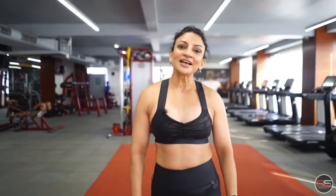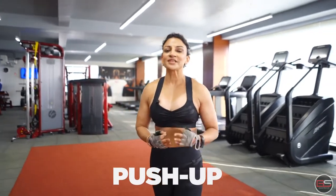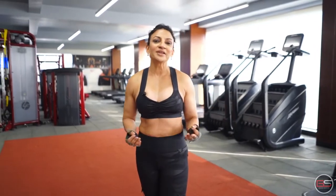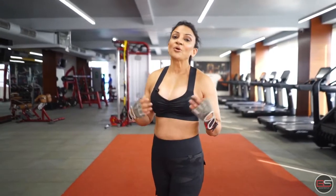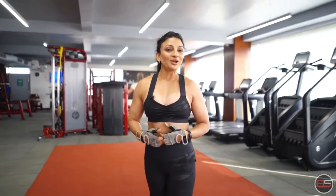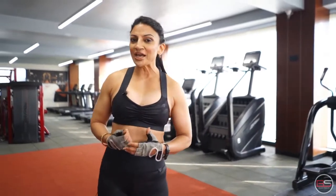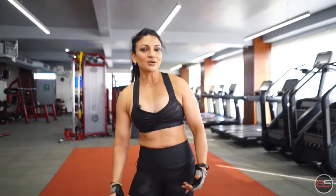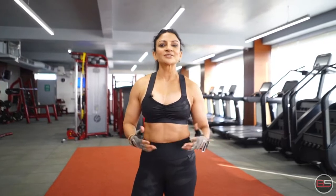Okay, so the second exercise that I'm going to show is the push-up. Now the beauty of this exercise is that you don't need equipment for it. Even if you're traveling, you're in your hotel room, you can just warm up and start push-ups. It engages your upper body, your chest, your tricep, and very importantly your core. And yes, to get the first push-up may be very challenging, but you can start with first keeping your knees on the floor, which I'll demonstrate later, and then you can give certain variations in this exercise also.